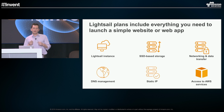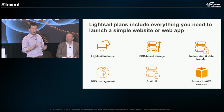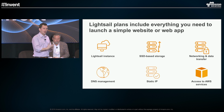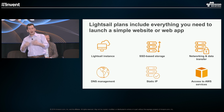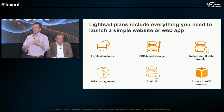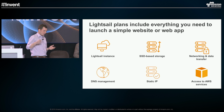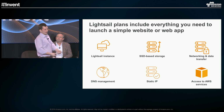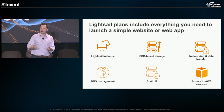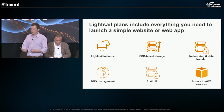When it comes to storage, we made the conscious decision to include only SSD storage on all of our plans, which is designed for general purpose workloads as well. And we did that because we found that this is how our customers, the hundreds of thousands of our customers, use our current services today to deploy these kinds of workloads. And of course, every Lightsail plan includes access to the highly available, highly performant, highly secure AWS networking, but also importantly, it includes an allowance of data transfer included in the price of the plan, monthly.